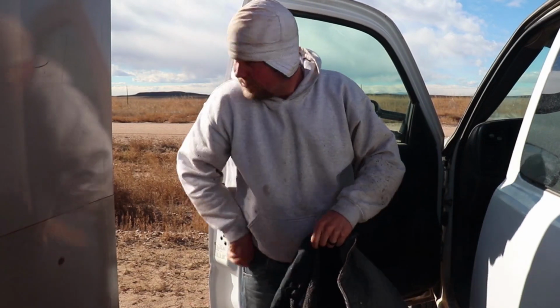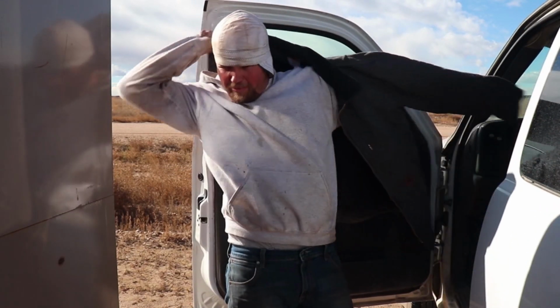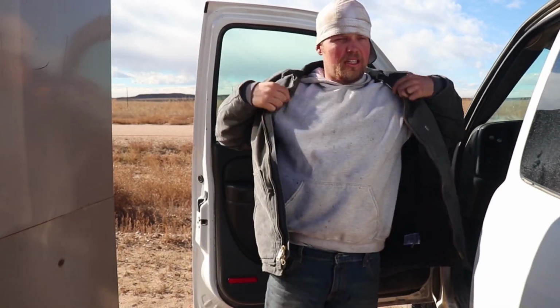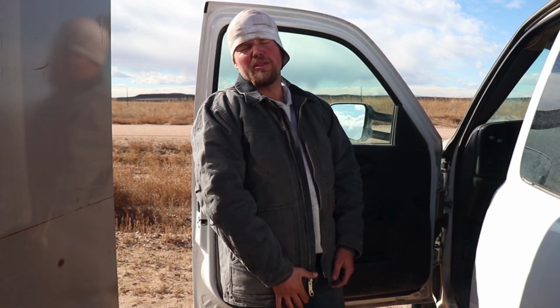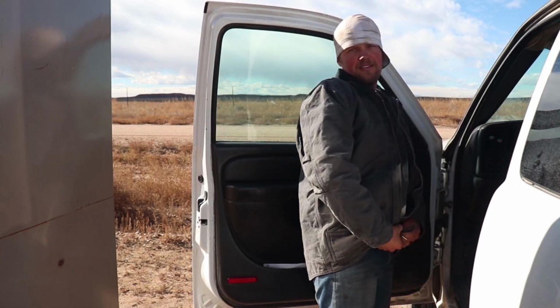Gotta layer up. You know why welders are paid so much? Because we can build cool stuff in the middle of nowhere with no electricity. And because sometimes it's miserable and you still have to do it. That's right.